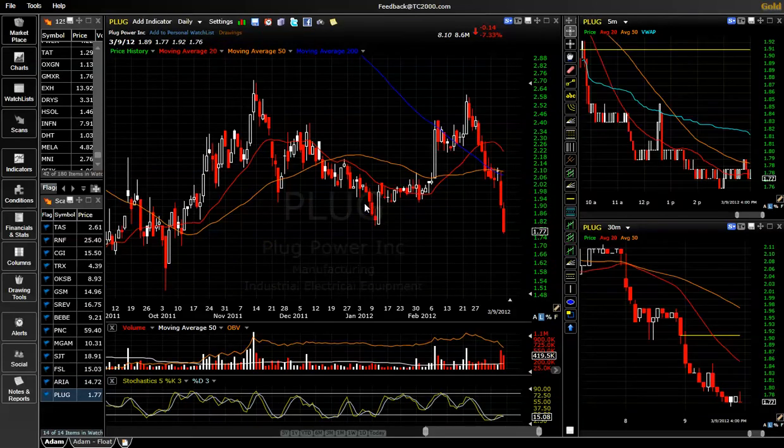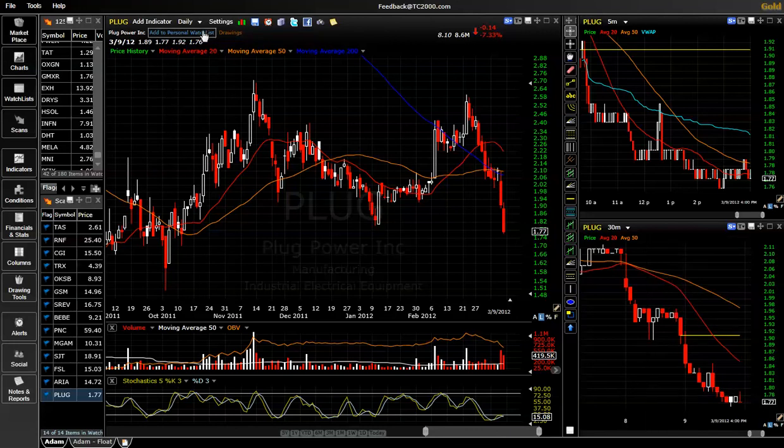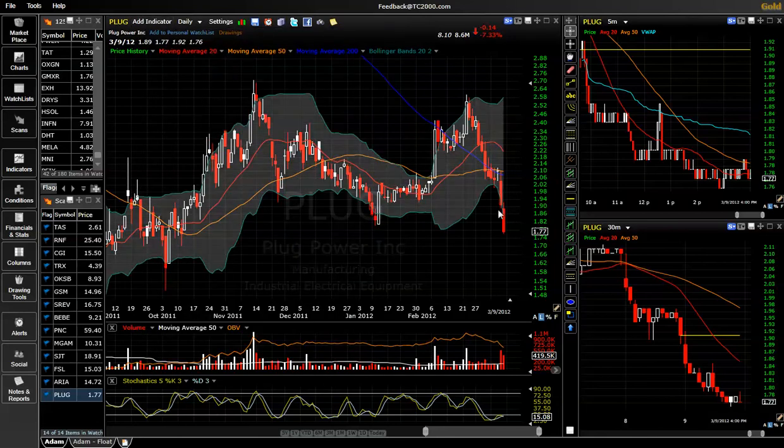PLUG, just looking for this one as a pullback. We got some nice intraday resistance here at 179, so by that 180 level. I don't believe we are out of the Bollinger Bands. Oh yeah, we are squeezing out of the Bollinger Bands now. So definitely look for a snapback play, especially if we maybe open up lower and then go red to green. We could definitely see a nice bounce back.